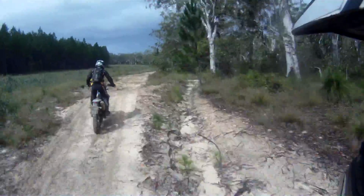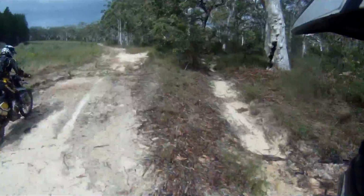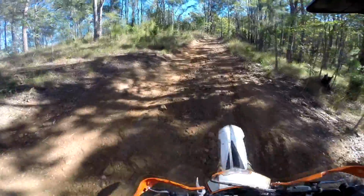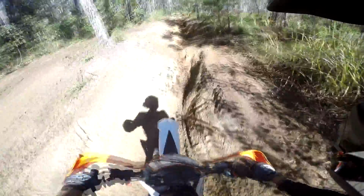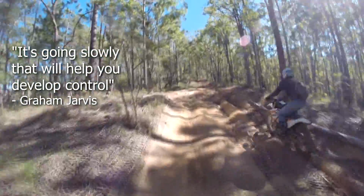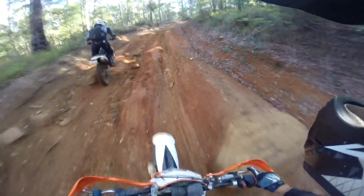Experienced enduro riders will often hit ruts at incredible speeds and just bounce along ridges to get through. But we'll use the cross-training approach here, using trial skills on the dirt bike. As Graham Jarvis says, it's going slowly that will help you develop control. You can always pick up the speed later.